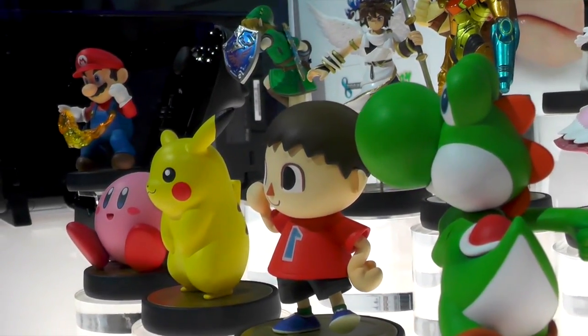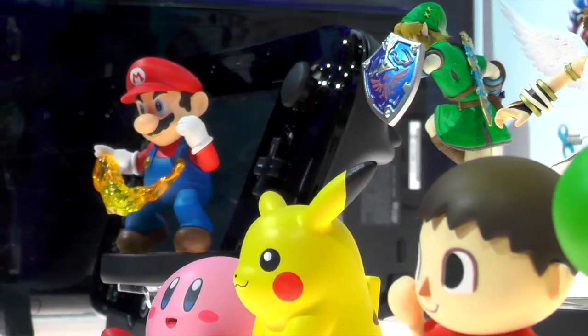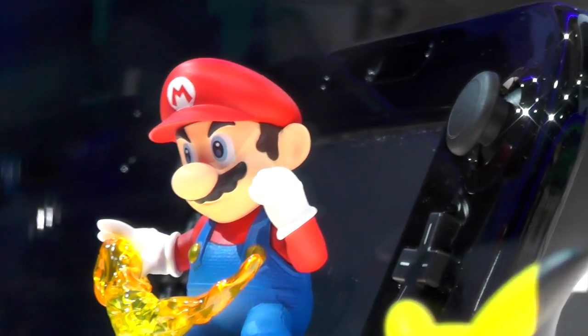If you've got comments, the things you think are good or bad about the Amiibo figures, what you're hoping for. I know there's a lot of talk about whether that Mario fireball will light up like a light core Skylander. So things like that, we'd love to hear your ideas, so do get a comment down below.